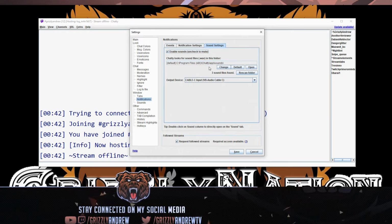You can only play .wav files, so if you want to have a custom sound, make sure that it is saved in the .wav format. This is really important to making it so chat can't hear the alerts, but you can. I've used Voicemeeter Potato and I'm using the C cable to make this happen. Let's go ahead and see how that's set up in Windows settings and in Voicemeeter Potato.